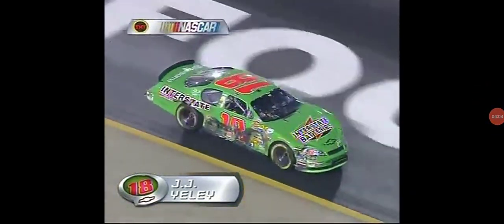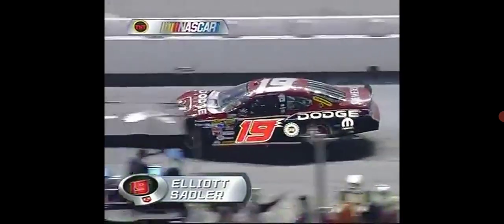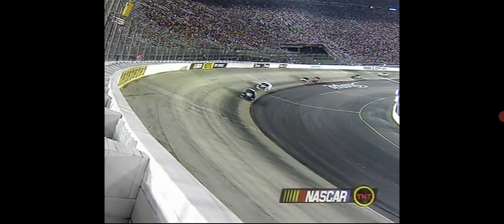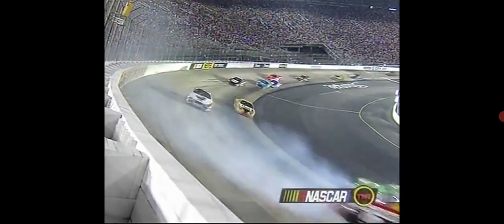Under caution. Caution number 9 occurred just about 15 seconds ago. And J.J. Yeley really loves this place, and right now Elliott Sadler's not very happy with it either. Here's what happened. I think Elliott and someone tried to get in turn 3 side by side. Elliott was just trying to get underneath Nemechek.